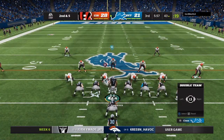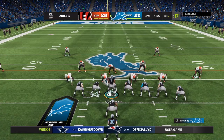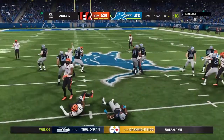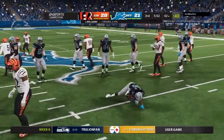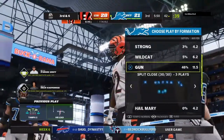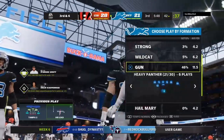Second down at 5. They'll hand it off now. Williams. And he is going to be stopped cold behind the line of scrimmage. A loss on that play, and now 3rd down gets tougher. 3rd and 6.